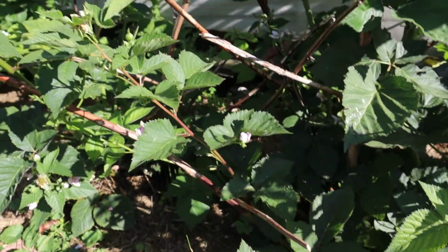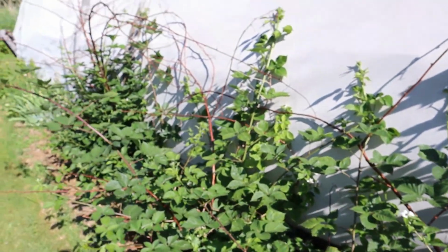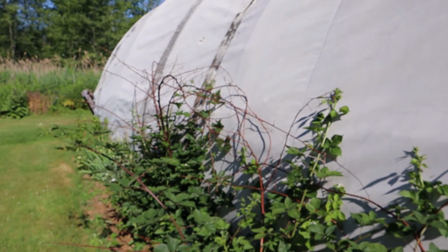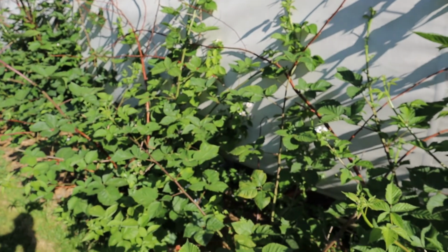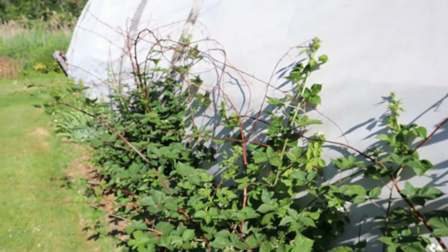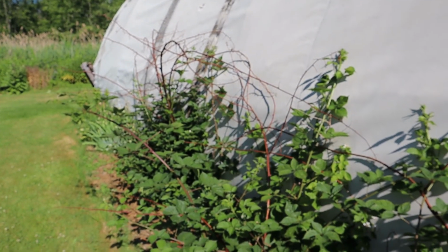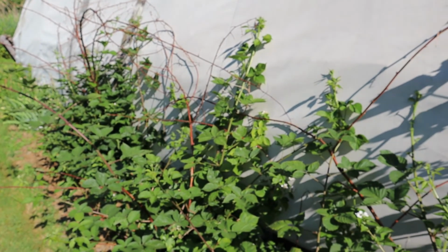The tall brown stems should have been my second year canes. They should have been producing berries, but they seem to have died back. So I don't know what happened there. There is a lot of growth though, a lot of first year canes, so maybe next year will be a better season. I'm going to trim back the dead ones and just hope for better luck next year.